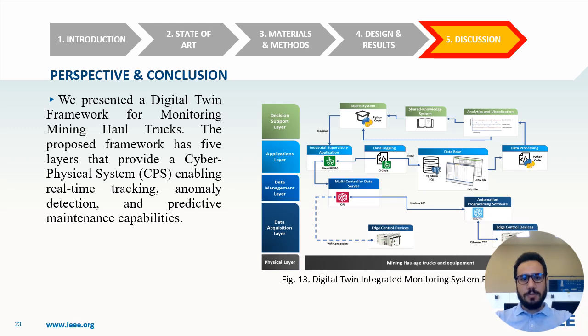The developed framework was implemented and demonstrated throughout a case study in an experimental open-pit mine, highlighting the benefits of the digital twin framework in enhancing the reliability and safety of the monitoring system.